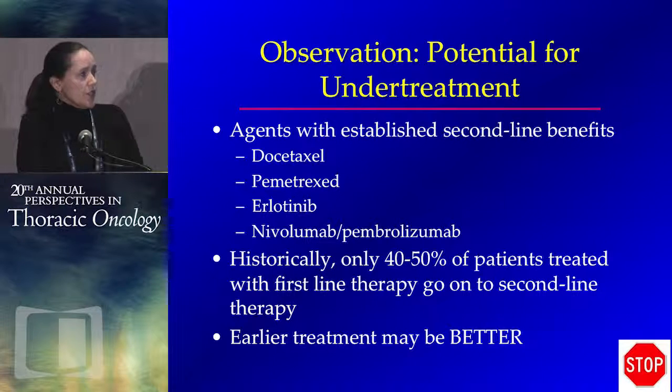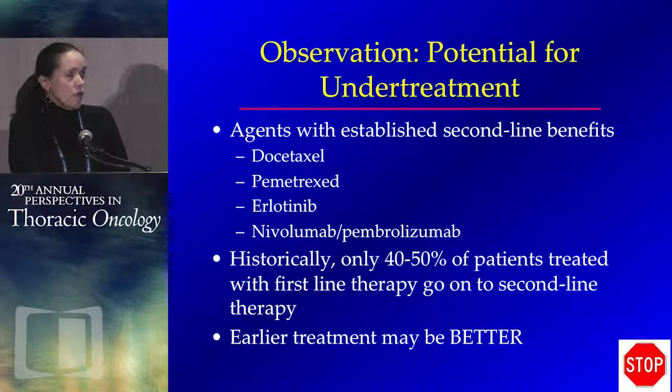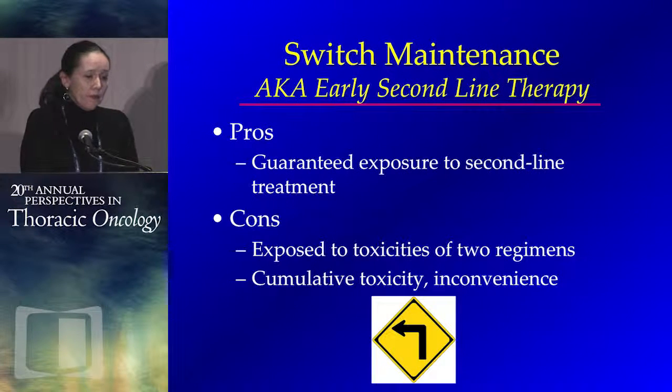Historically, when we try to get patients to second-line chemotherapy after first-line, only 40 to 50% of patients are able to go on to second-line therapy. And for this reason, earlier treatment may be better. It may expose more patients to effective therapy.